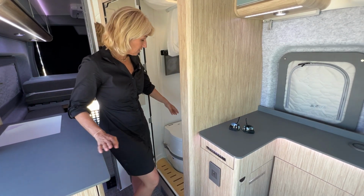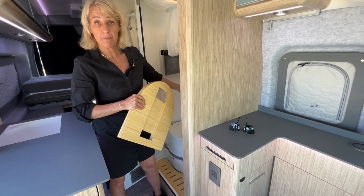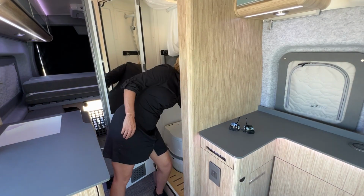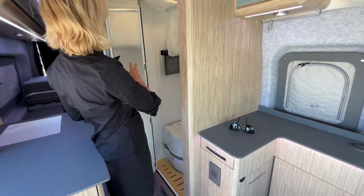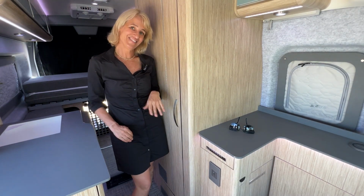And then if you want a big, proper shower, you can put this down where the potty is, and then you've got the entire shower to yourself. I actually really like it. I don't know if it's because of the wood or because it's kind of open, but it's nice. It's clean, it's simple, it's modern, kind of cool.